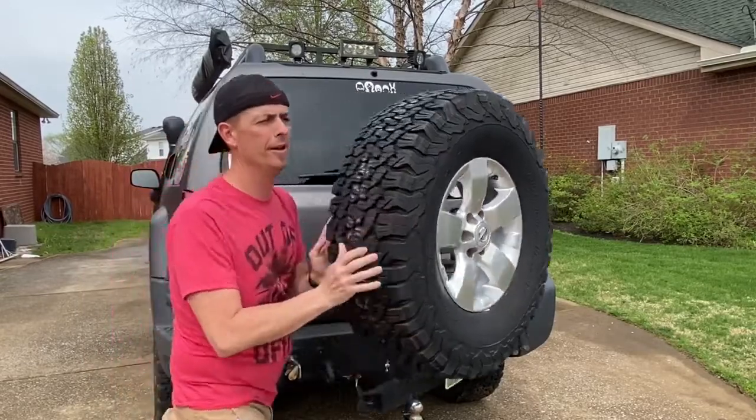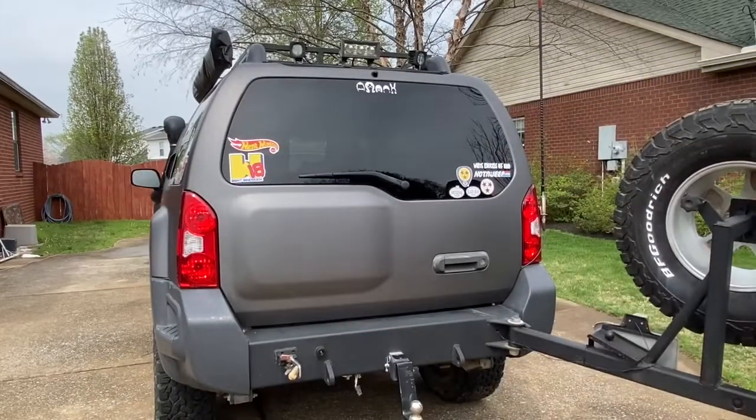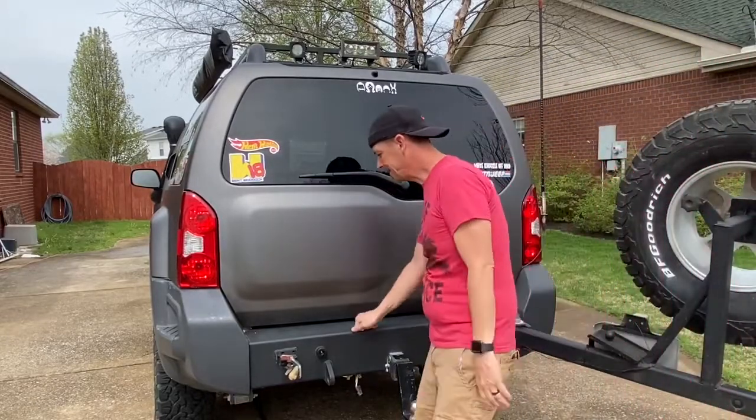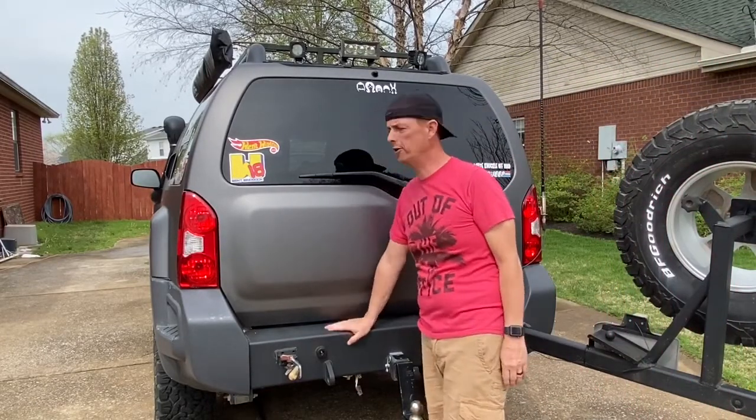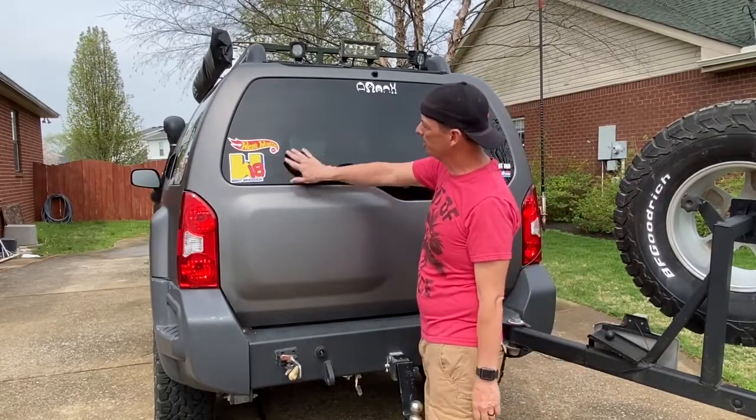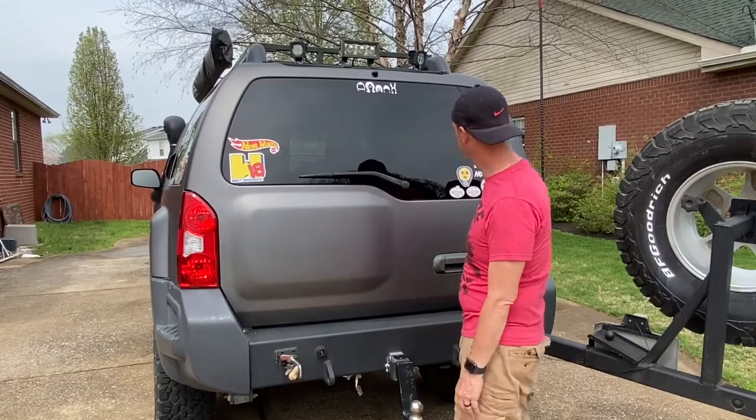Click it, open. Super simple now to get into the back of your vehicle. Once again, this stuff is just heavy duty, man. Really impressed with it. Once again, you can see the matching wrap. The wrap with the black windows, it looks really good with the tin on it.